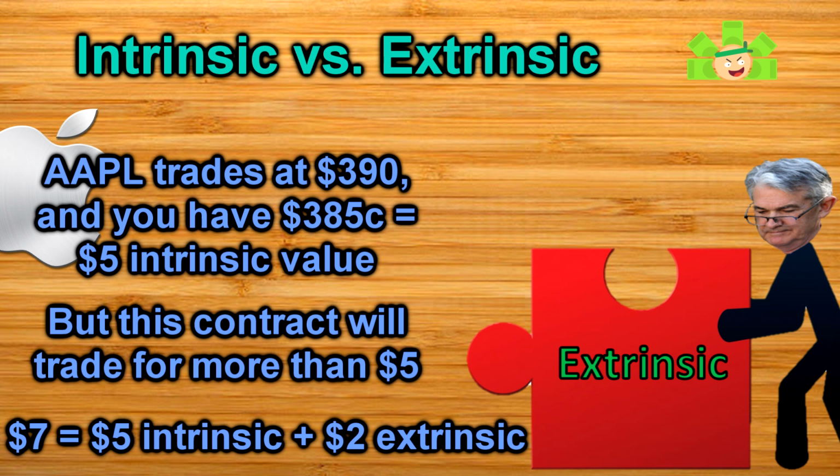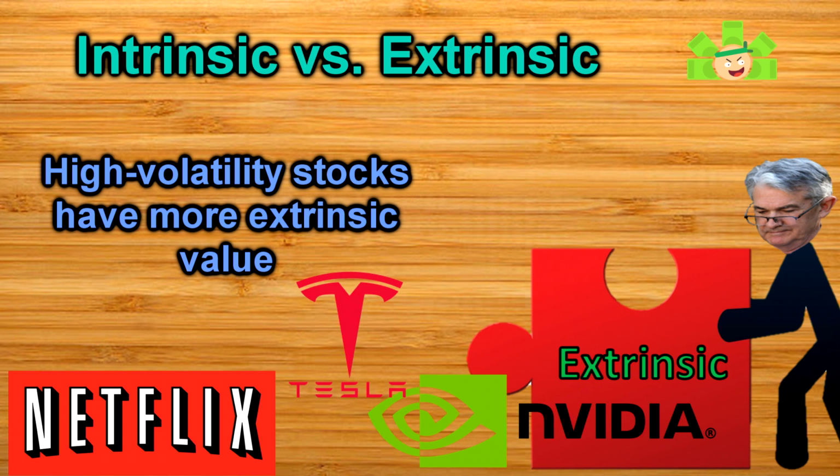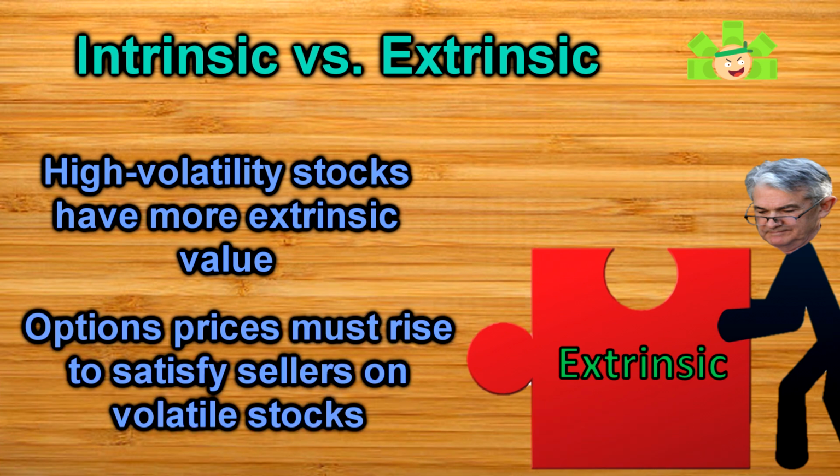The options market is pricing in an additional $2 of share appreciation when considering the stock's volatility and the amount of time to expiration. Stocks that are highly volatile will have higher proportions of extrinsic value than stable stocks because they're more likely to make large moves, and therefore options sellers demand higher premiums. After all, if you think a stock is going to go flying higher, you aren't going to sell a covered call on the cheap. You're going to demand a lot of money for it.